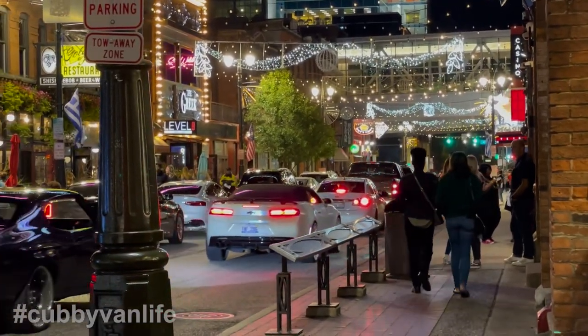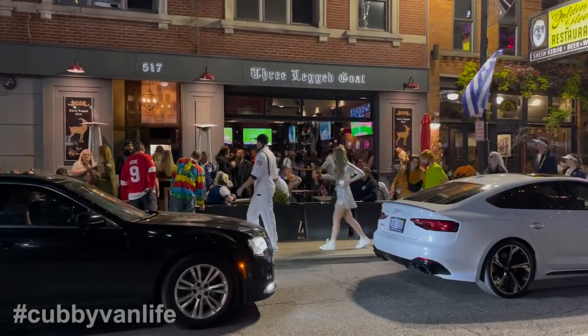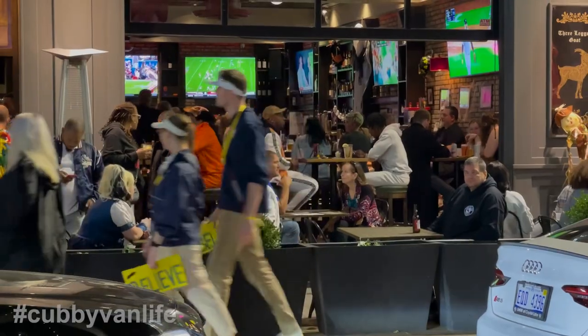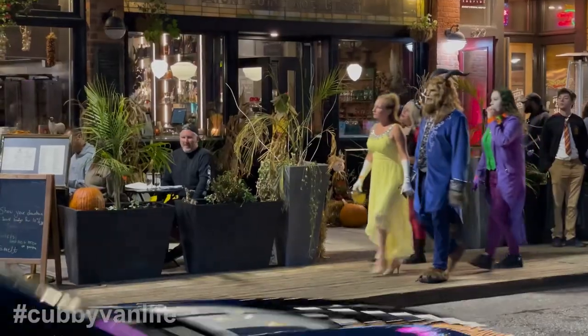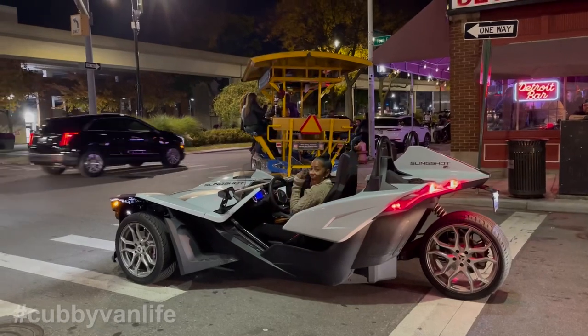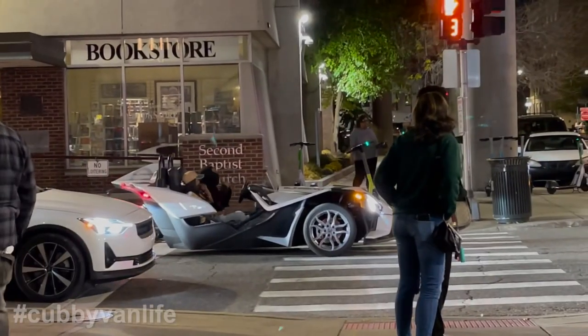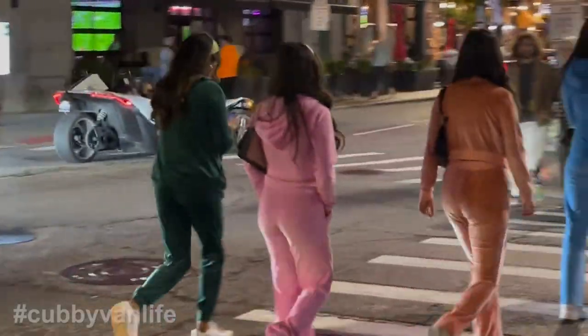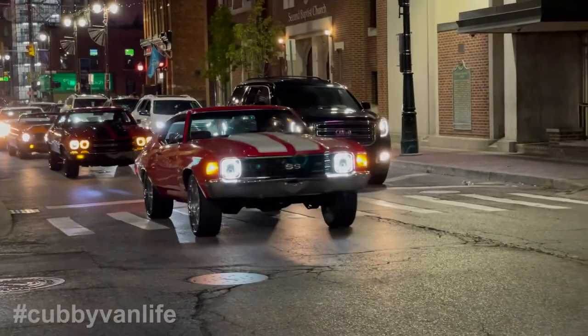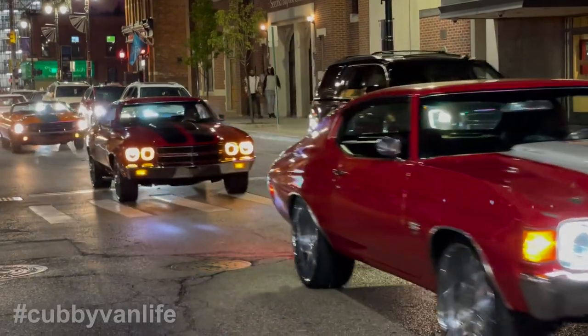After dinner, we decided to walk around Greektown, and wow, was it different than earlier in the day. Yeah, it was packed with people. And this is the weekend before Halloween here. It was crazy. Yeah. We saw a number of these vehicles. It's called a slingshot. And of course, muscle cars everywhere because it is the Motor City.